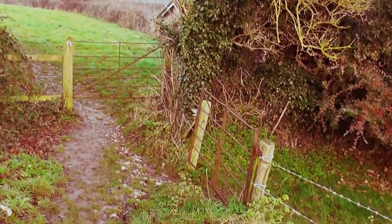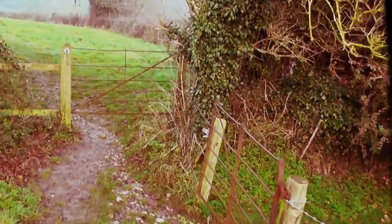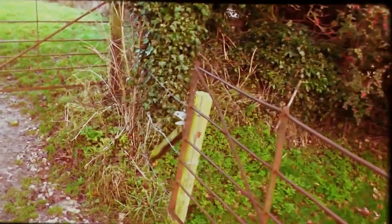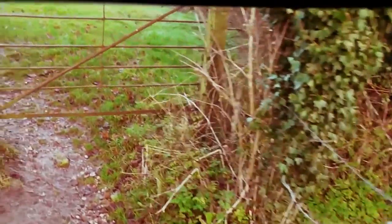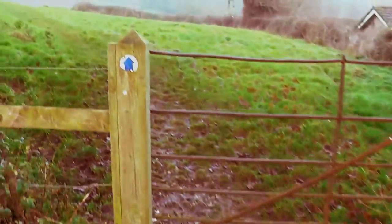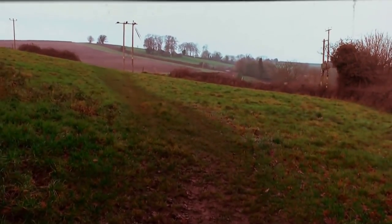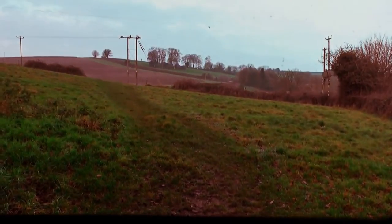Old gates. They've got welding on, so they, well, I don't know how old they are, but they're nice. And a nice view through here. The path sort of meanders around the back of these houses.